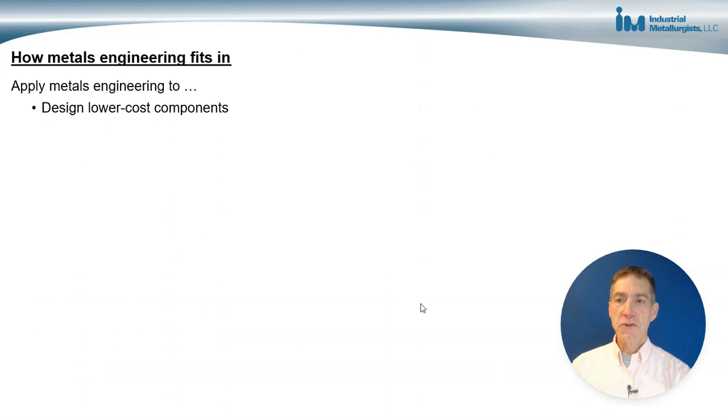So we can apply materials engineering to design lower cost components. Lower cost components comes in some different ways. One is just selecting materials that are lower cost. Also, we want to select materials that enable components to be easily manufactured, so the cost of fabricating the components is low. And also select materials that enable components to be joined easily, and that helps keep assembly processes low.